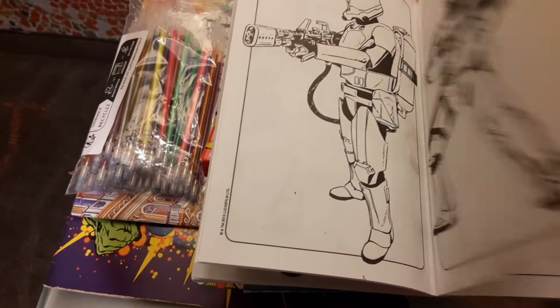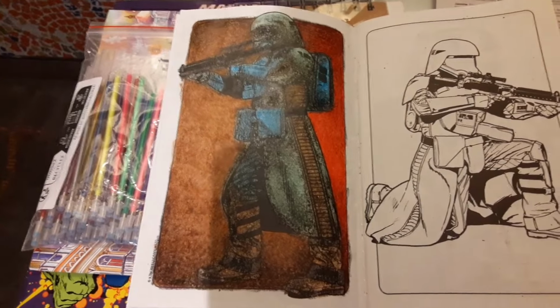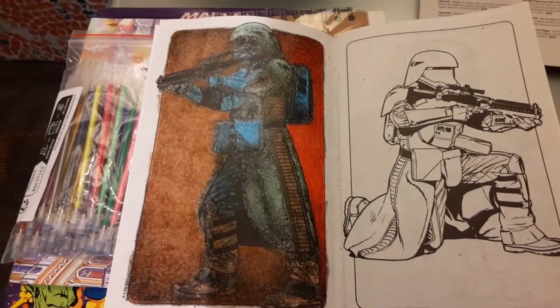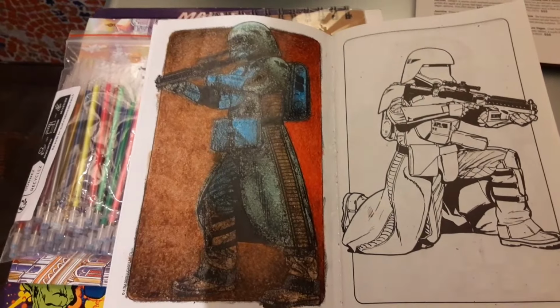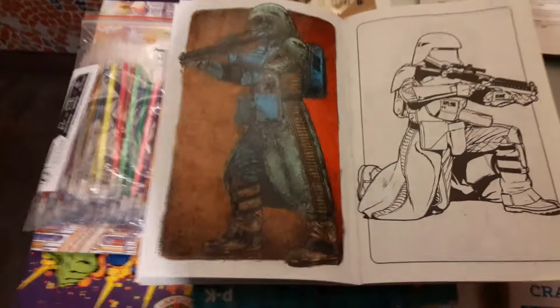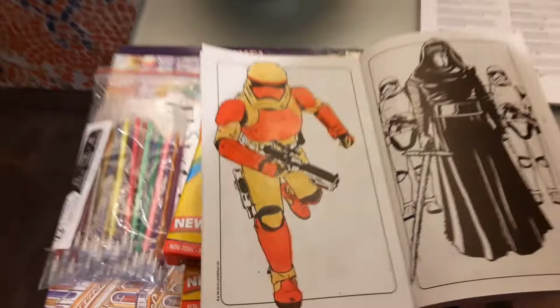So the other one is lava themed. This one I went with a jungle warfare theme. Kind of neat, huh? Like, got the idea this stormtrooper will be fighting in the jungles. The other one is going to be fighting in a lava area, hence Mustafar, something along those lines. So it'll be looking something like that. But good stuff.